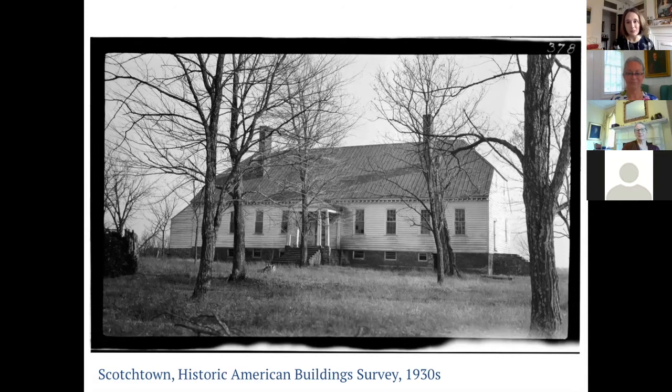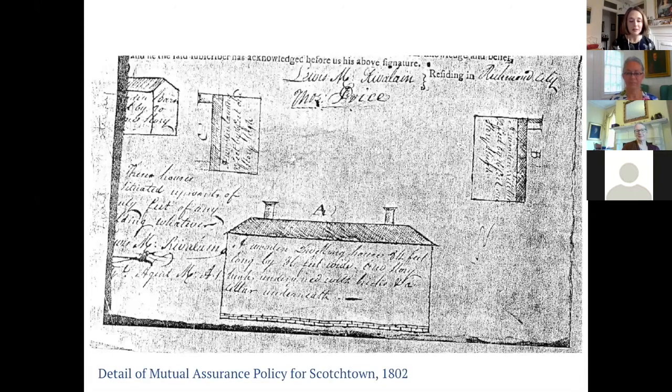We know that there must have been such structures there. By 1802, we have this, which is a mutual assurance policy. It's a type of insurance, with a sketch of the workyard. And this includes, and I've added some little labels here, a kitchen, a laundry, and a barn, in addition to the main house. The Henry period of occupation might have had a different arrangement or different buildings themselves, but it was probably something similar to this. And we do think it was on this north side of the house.